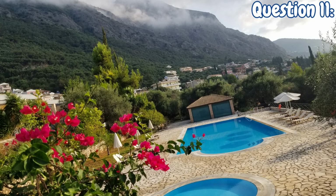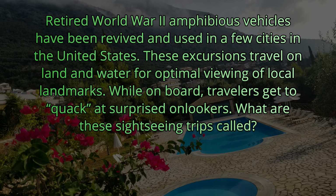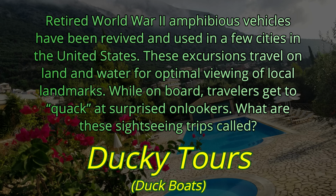Question number 11. Retired World War II amphibious vehicles have been revived and used in a few cities in the United States. These excursions travel on land and water for optimal viewing of local landmarks. While on board, travelers get to quack at surprised onlookers. What are these sightseeing trips called? The answer is ducky tours, or I've seen them where they're called duck boats. Either one of those works.